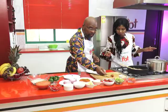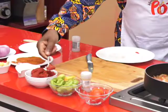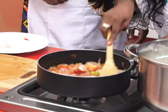All right. So, Doc, what next? The puree should have gone in earlier on. I forgot about it, but it's not too late to put in the puree. Okay. The tomato puree. So you put just a little in there? Yeah, not a lot. Do you want to stir?